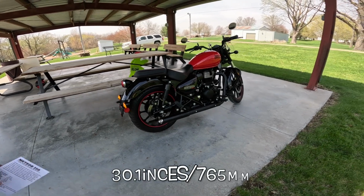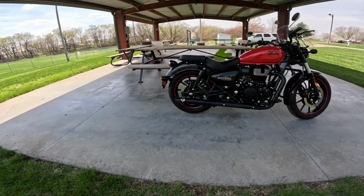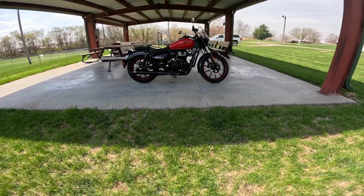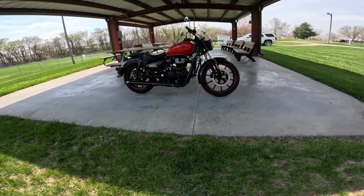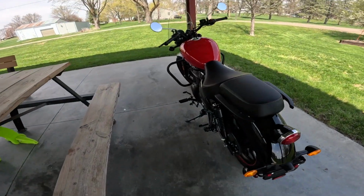It's a 30.1 inch seat, which I'll get the millimeters down below. So this has been lowered, and I think those shocks lower it, I want to say an inch, but I'm not sure. Wheelbase on this is 55.1 inches, about 1,400 millimeters. And ground clearance on these, I think it's 6.7 inches, and I believe that is about 170 millimeters.